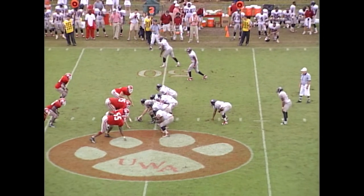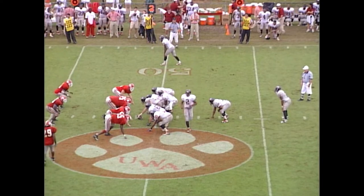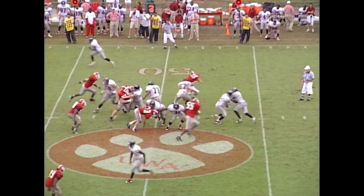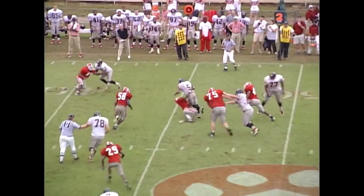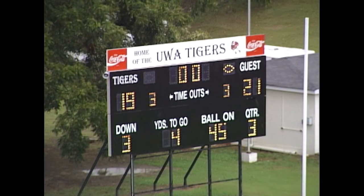Greer under center, we're about 4 yards short of a first down. Nice time-consuming drive, a quick score will be fine. Lewis, handoff up the middle to Christopher, got some room at the 45, first down, or short of the first down by about half a yard.